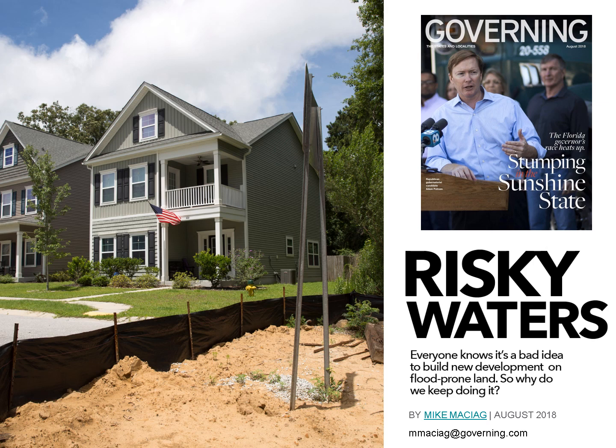This is from Governing Magazine, an article by Mike McCaig, in which he talks about everybody knows it's a bad idea to build new developments on flood-prone land, so why do we keep doing it? Governing Magazine is a magazine that goes out to floodplain managers across the country.